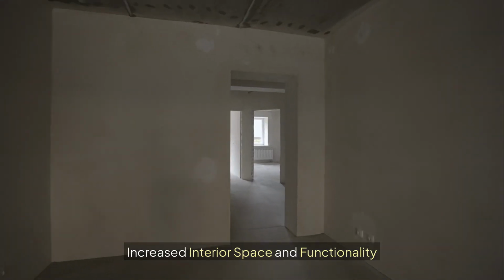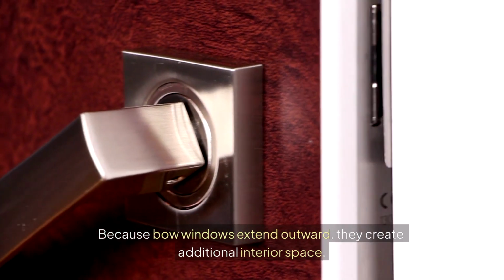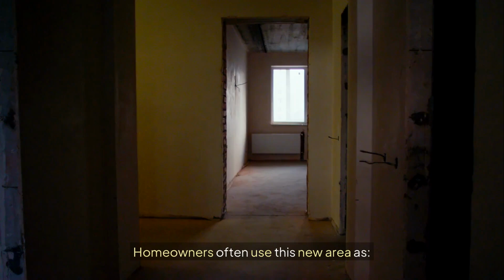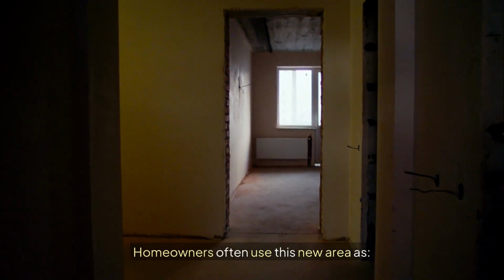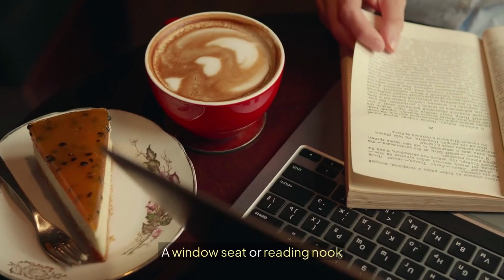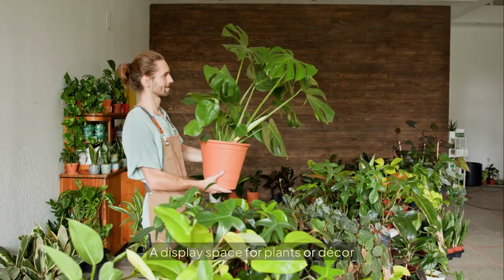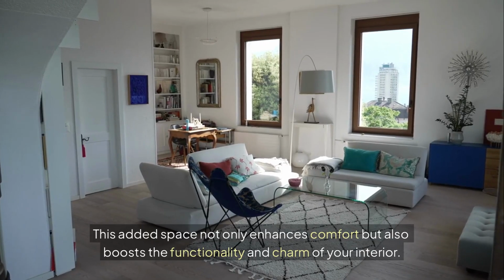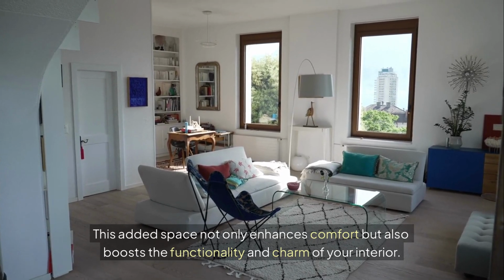Increased interior space and functionality. Because bow windows extend outward, they create additional interior space. Homeowners often use this new area as a window seat or reading nook, extra shelving or built-in storage, or a display space for plants or decor. This added space not only enhances comfort but also boosts the functionality and charm of your interior.